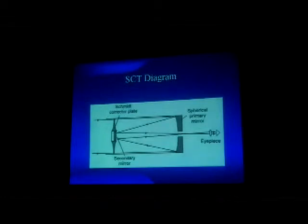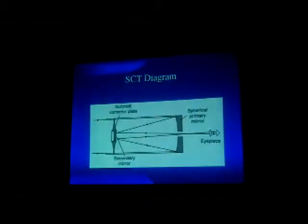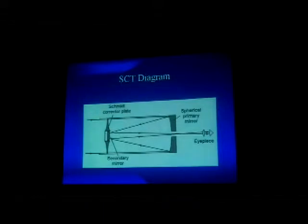One thing I would say about the Schmidt-Cassegrain is typically they have a lot of magnification. So if you wanted to look at an object that's really, really, really big, you might be more suited to either a small refractor or even binoculars. Hugh was nice enough to bring a pair of his binoculars. Which ones are these, Hugh? Nikon. Okay, these are Nikon binoculars.